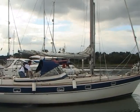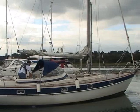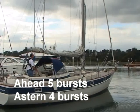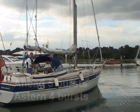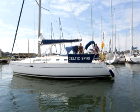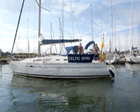Then it's another blast of ahead to keep the turn going, and in all it takes about 5 bursts of ahead and 4 bursts of astern to get round 180 degrees in our own length. Handy. Of course, my friend Derek just points his Genoa where he wants to go and drives astern, much as we would have driven ahead.